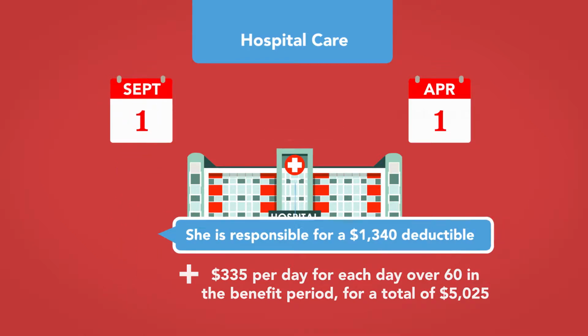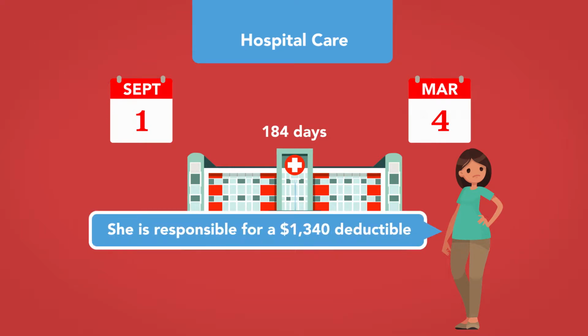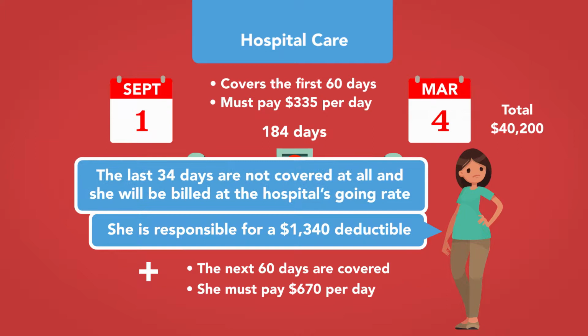$5,025. For the September to March stay, she again must pay a $1,340 deductible. This covers the first 60 days. She must pay $335 per day for the next 30 days, for a total of $10,050. Plus, the next 60 days are covered, but she must pay $670 per day, for a total of $40,200. The last 34 days are not covered at all, and she will be billed at the hospital's going rate.